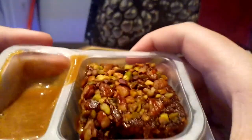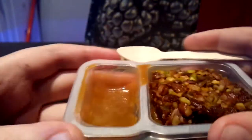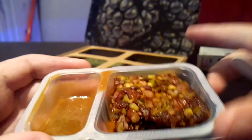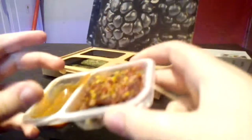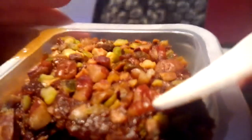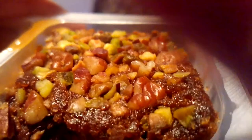So I've put this in the microwave for 10 seconds. It got a bit bubbly, so I probably wouldn't do any more than that. This smells gorgeous. It smells of cake, a bit like carrot cake, I suppose. Got some kind of nuts on it. Focus. There we go. Anyway, you can pick these off.